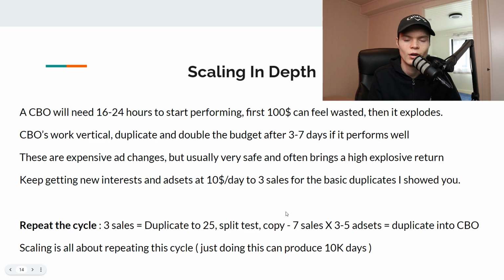So when launching a CBO, make sure that you're a little bit patient and that you actually understand the fact that they might need some time to start working, but once they're working, they're going to make you a lot of money. CBOs work vertical in my opinion.